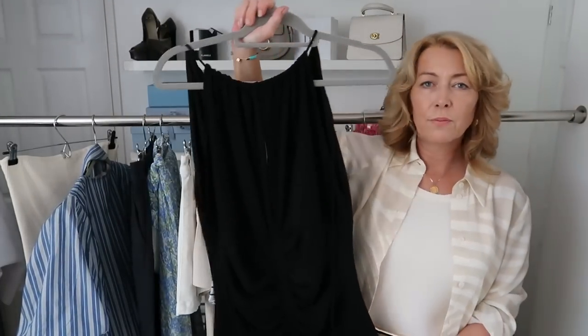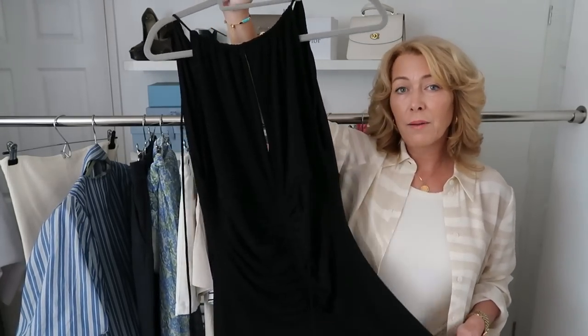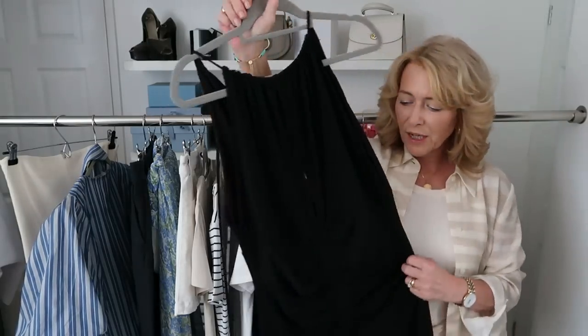Again, if I wore this, I'd most probably wear it in an evening with something like a jacket type over the top or something short sleeve. I hate my arms, I can't help it.